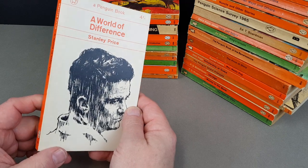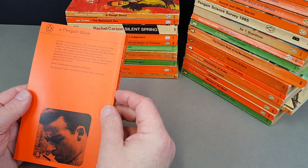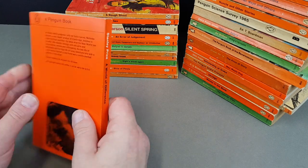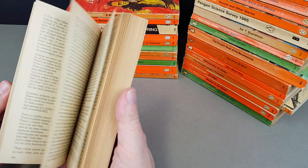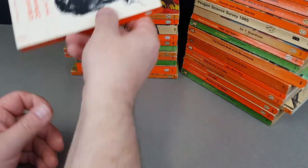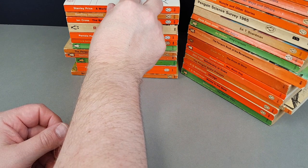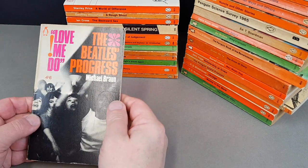A World of Difference, Stanley Price. This is 2274. Cover drawing by August von Bryson. Very nice, another minter. Another real favourite of mine.